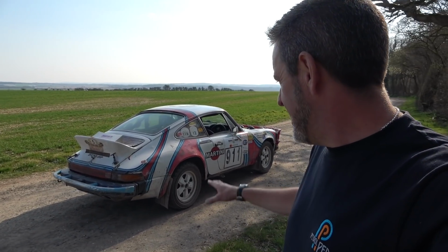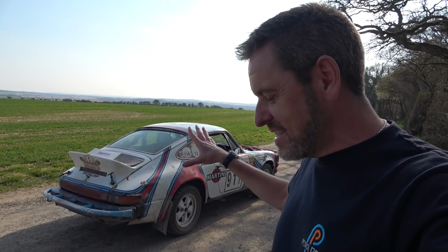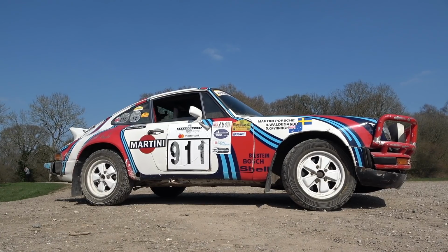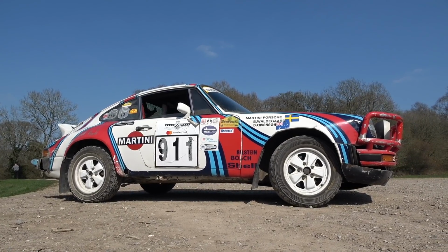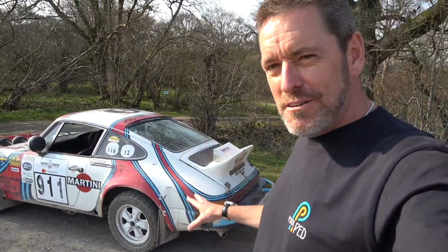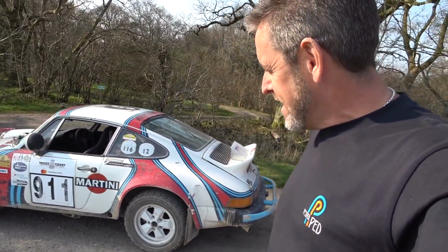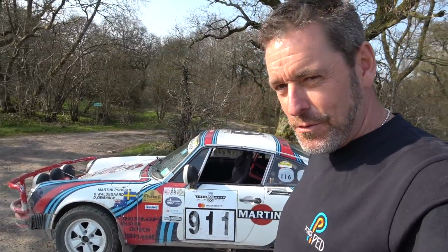And this car behind me, what I love about it is it has the most patina of any race car I've ever seen, I think. It's got bumps and dinks and scrapes, and it's got desert mud and dust. It's an absolutely stunning thing. And we're using this car to generate some interest for the sale.